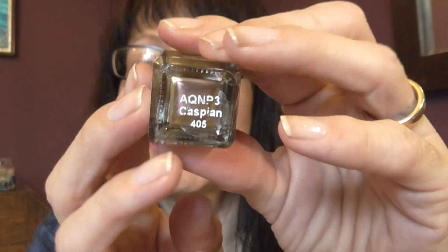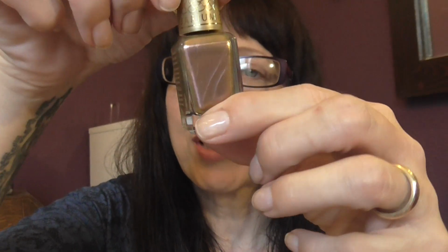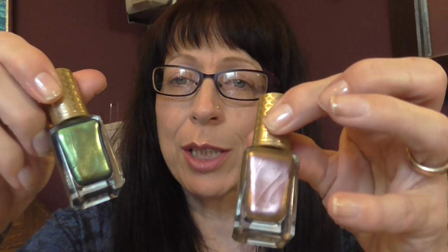It's in Caspian. This is like duochrome colours, and that is so pretty. And this one is really pretty. Teresa, you would love these, but unfortunately they changed the rules. I don't think you can send any nail polish in the post now, if it's leaving the country. Which obviously Teresa lives out in America, sorry.